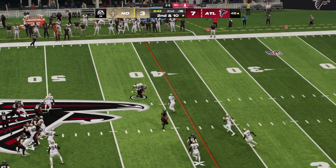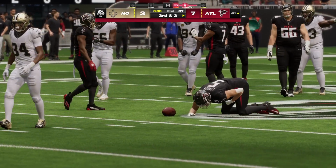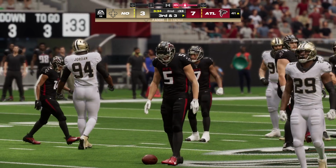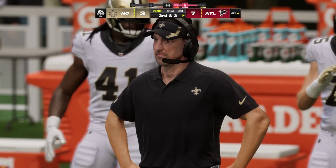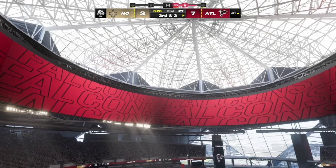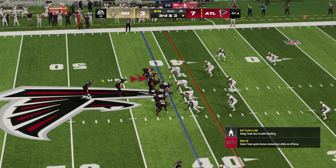Cousins to throw it. And complete to Drake London. They get 7 out of that, so they're left with a 3rd and 3. You can see the time and effort and thought that they've put into their passing game because it was evident right there. It looks like a simple pitch and catch, but you and I both know that they have planned for this and worked hard to make it happen.